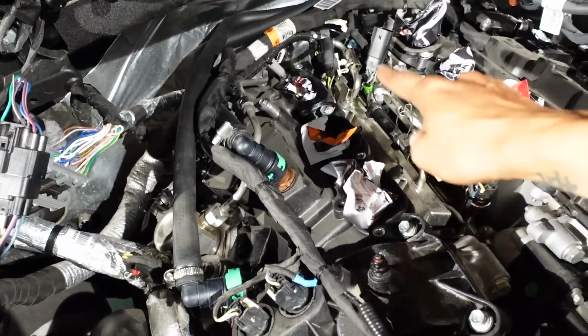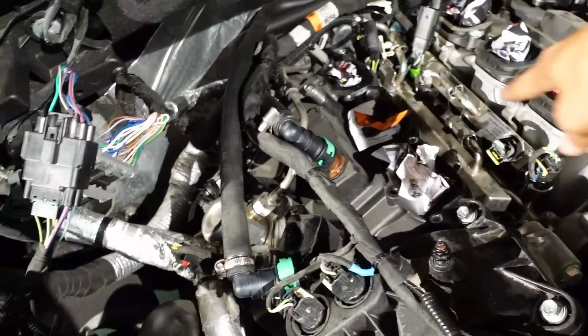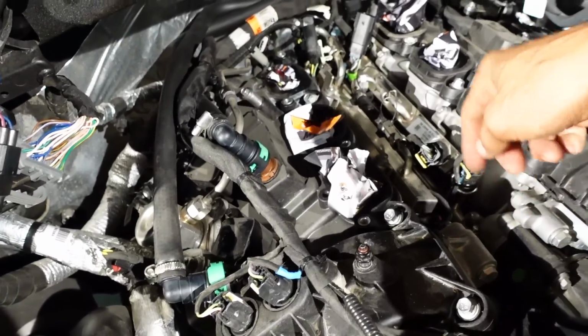So these guys gotta go. I gotta get a bottle to disconnect the fuel line over there and slowly work my way down and just clean it because I did see debris also underneath.